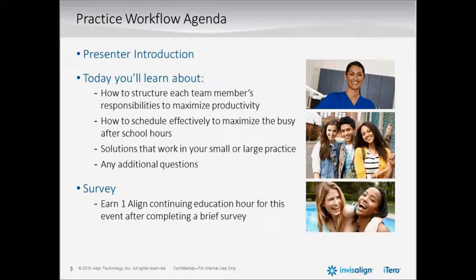First will be logistics and how to structure each team member's responsibilities to maximize productivity. Second will be scheduling, how to schedule effectively to maximize the busy after-school hours. Third will be solutions that work for small and large practices. And then fourth, we'll open it up to any other questions that you have burning.